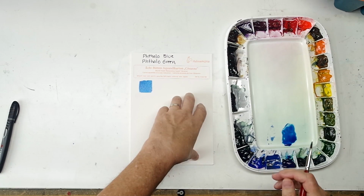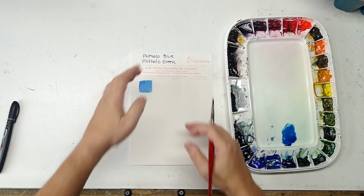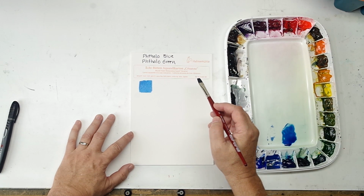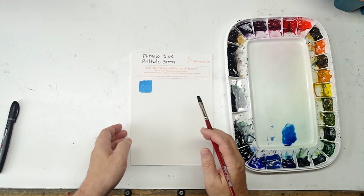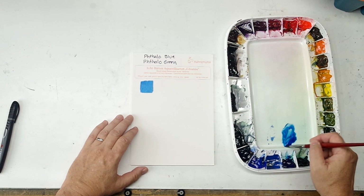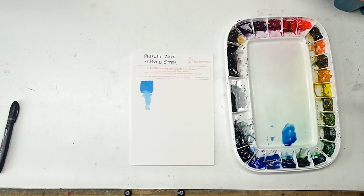By the way, I know some of you will ask, what is this card and what am I painting on? This is the Hahnemühle Cezanne 140-pound cold press. These are just sample cards that they sent that I'm using. I thought it'd be good for testing this out. So let's move to Phthalo Green.